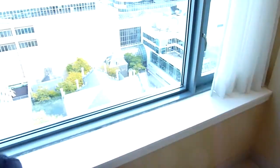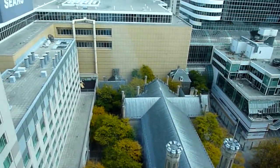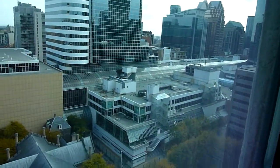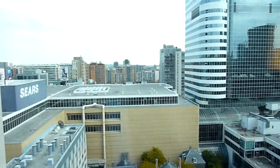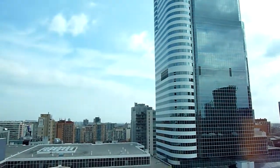There's the Eaton Center, Sears, downtown. Well, only that's Trinity Church, which they had to build Eaton Center around. Square, Denver Elevators, home of Otis Elevators Canada. Yep. Fitness center. There's a pool over there too.